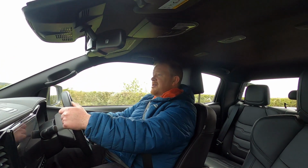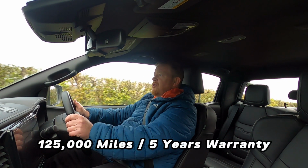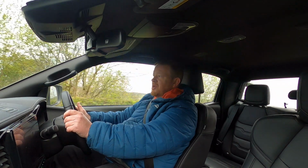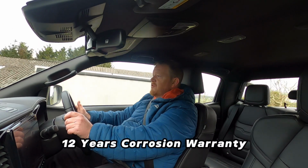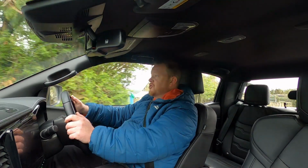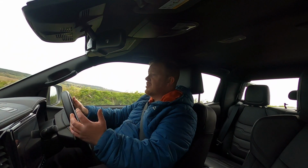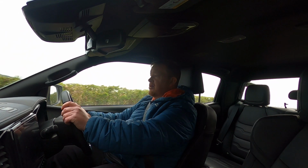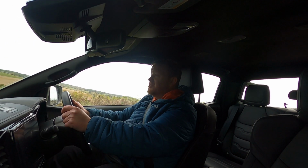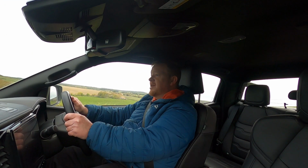Not only that, Isuzu UK offer an amazing warranty. You get a 5-year or 125,000 mile warranty on this truck, but not only that, you also get a 12-year corrosion warranty. So you're covered for 12 years if the chassis or anything to do with it structurally is a problem due to corrosion. Now for me, all of this, whether you're looking for it as a workhorse or as your daily family vehicle, it's perfect. You get a decent warranty, you know that it's safe. I mean, it's safer than some of the family SUVs that's on the market.